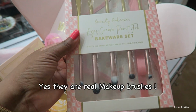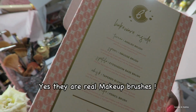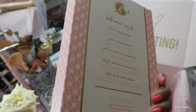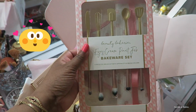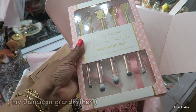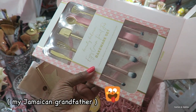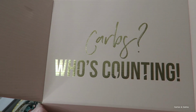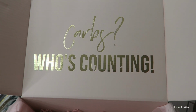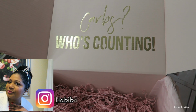And then the next thing I got, which is so cute, is this bakeware set. Basically, it looks like kitchen utensils, but it's actually brushes. I know my grandfather used to say, when dog have money, he goes and buys gold teeth. Basically, when you have money to waste. But I couldn't pass on it. It's so cute. You guys know I love to cook and bake. So brushes that incorporate all of that, I had to get it.